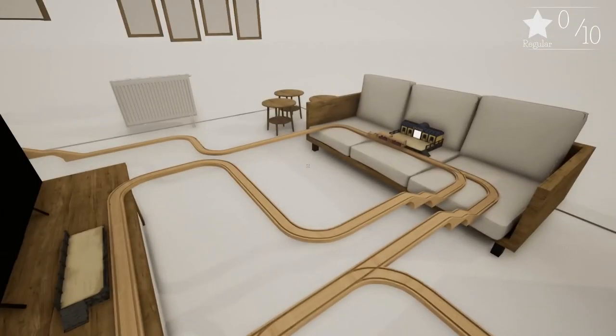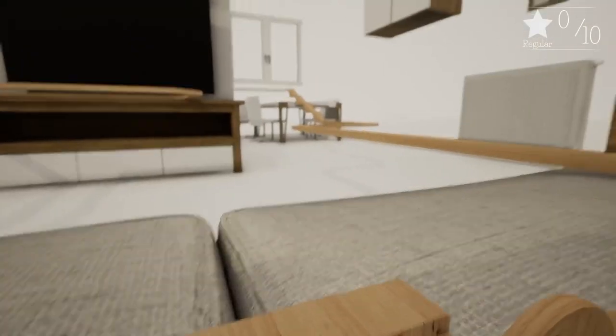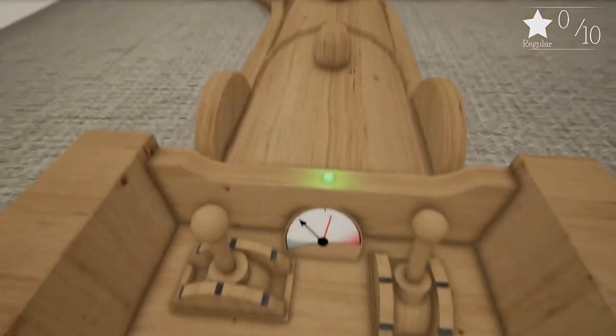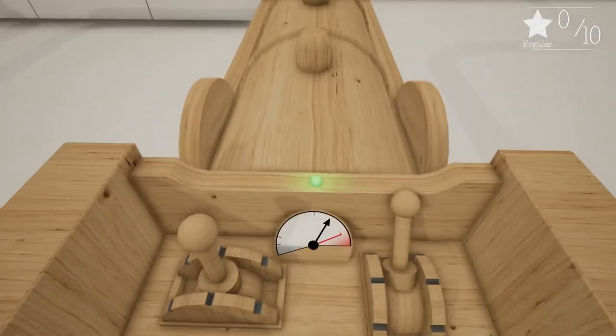Yes. Right, okay. On to the train. Right, we're going to need to give it some serious speed because we've got to get up a big ramp thing. Get up a hill. Right, so let's give it some welly. So we're going to go round the corner.